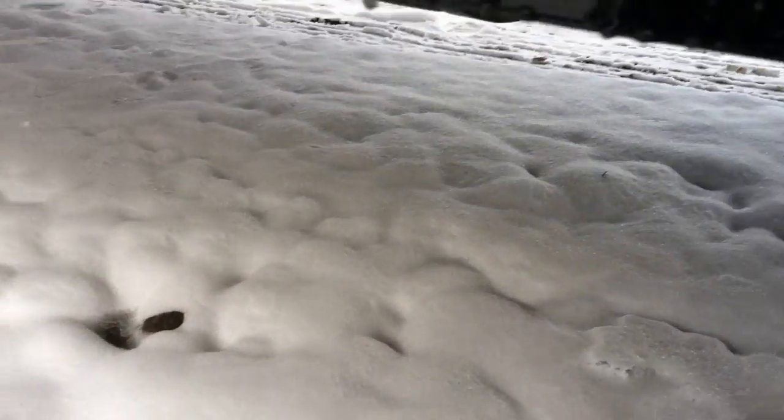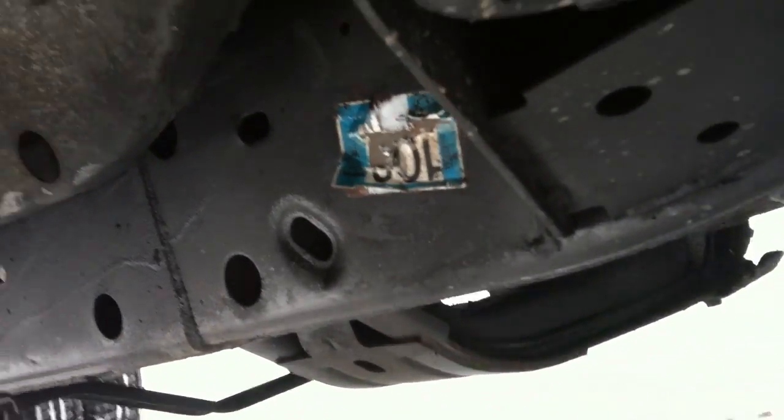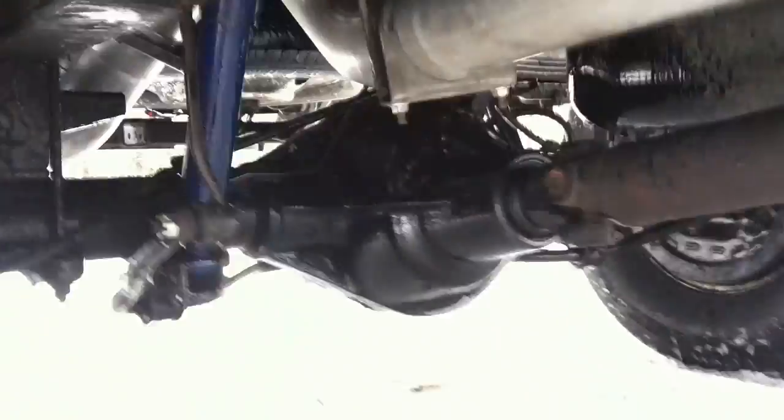We go through the front ends. We go through the rear ends. We go through everything. 100% rust-free truck on this, Dave. As you can see for yourself, take a look. Original stamp from when the truck was new. I'm duck walking for you guys right now because I want you to see the bottom of this truck.